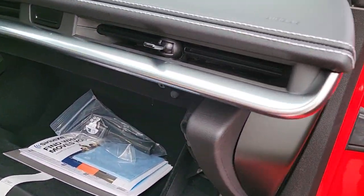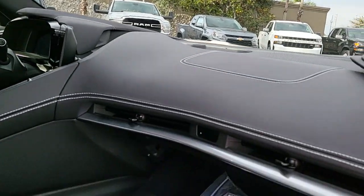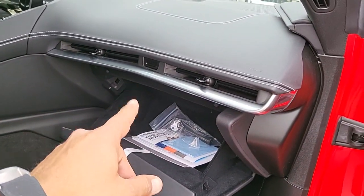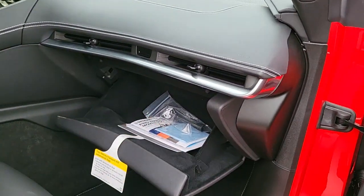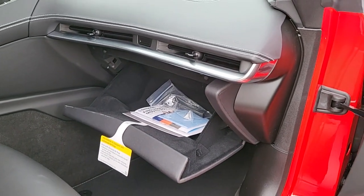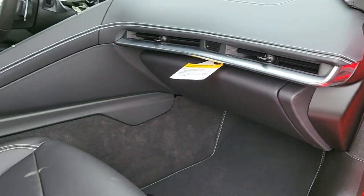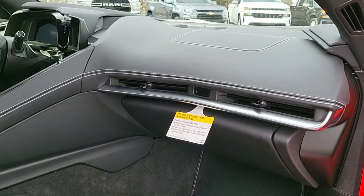Now I'm showing the glove box because inside of the glove box there is an SD card slot, and that's for the performance data recorder or your dash cam. So you have to open the glove box, put it there, and it can be up to 256 gigabytes now. It used to be only 32 gigabytes, so they made a big step as far as the SD card goes. So this is the passenger seat of the Corvette.